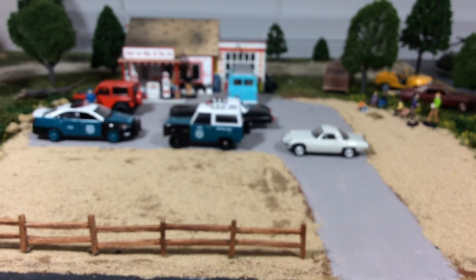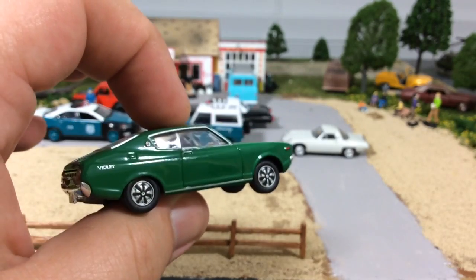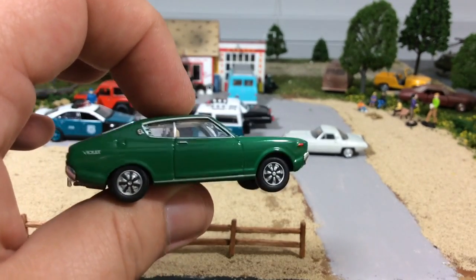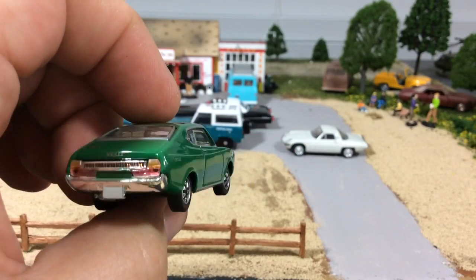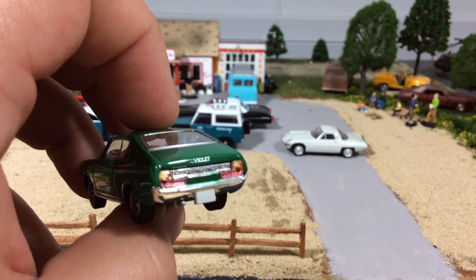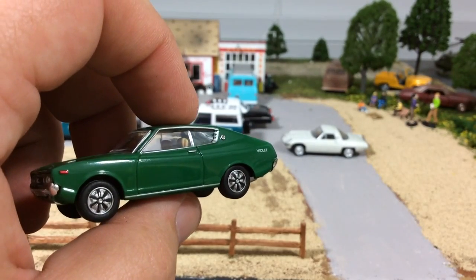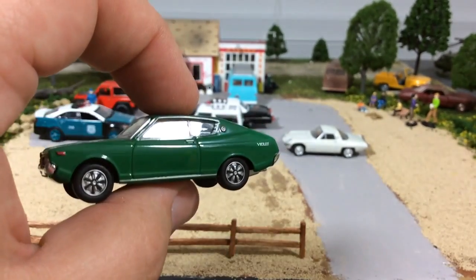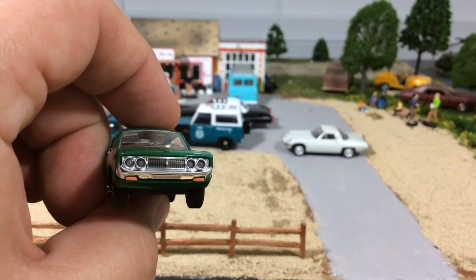Alright, so this is a 1973 Nissan Violet. And I just love this casting. I think it has some of the nicest wheels. I think this was sold in the US as a Datsun 1200 maybe. Very cool little car though. Great detail.